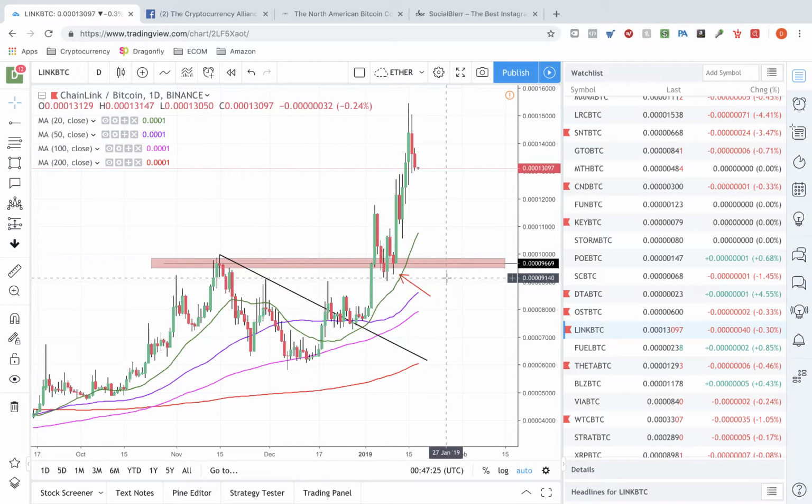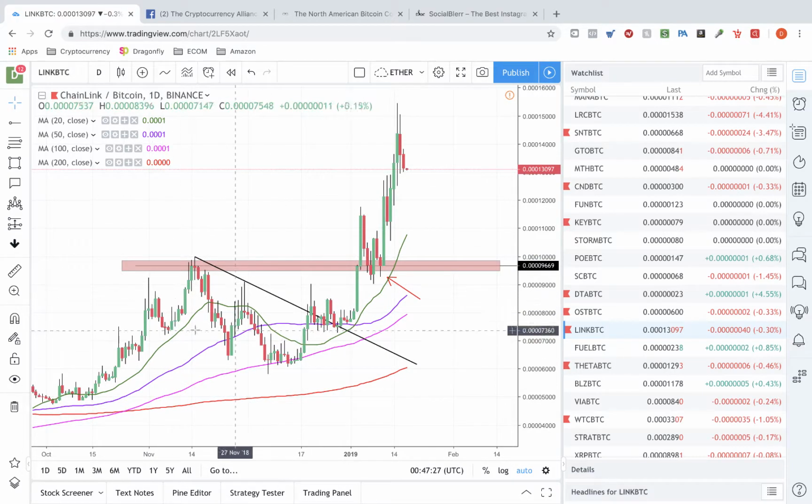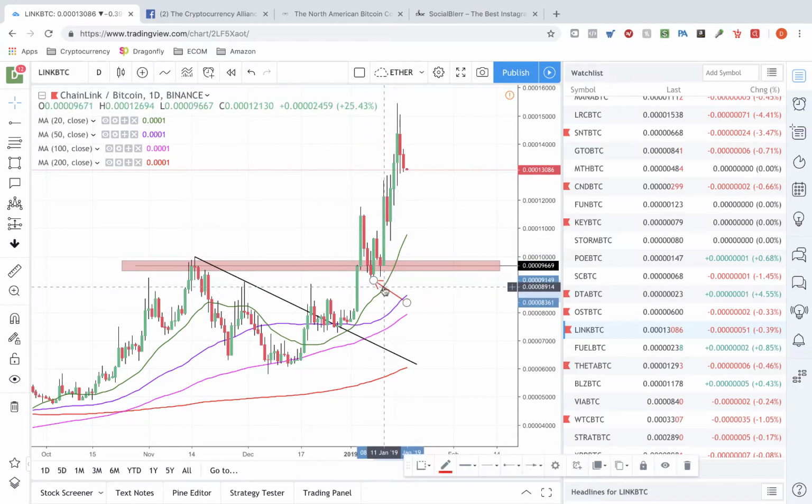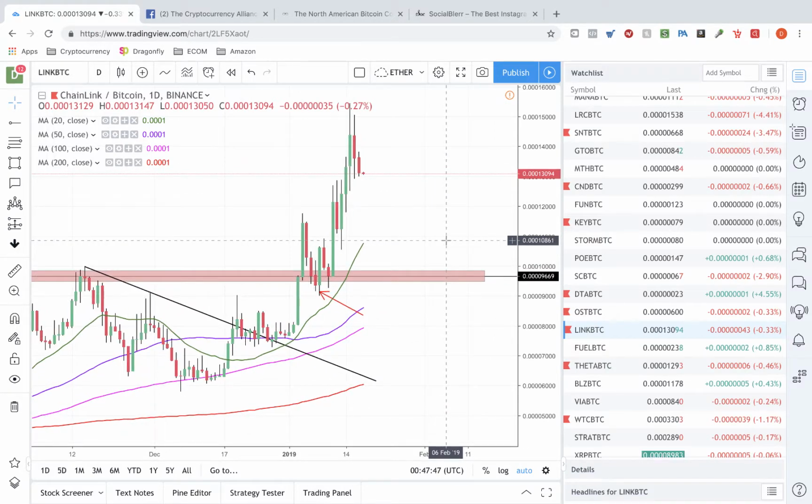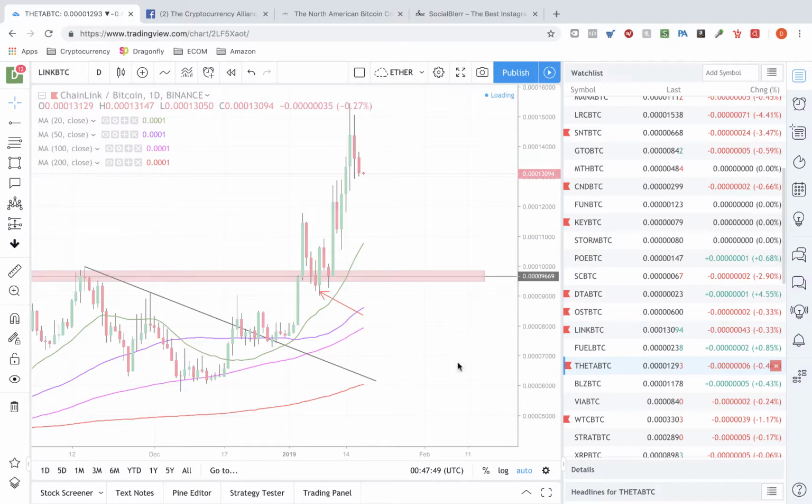Chainlink. The only reason I want to show you this is because this is another good example of breaking the downtrend, becoming an uptrend, breaking it here, rising, breaking the resistance, and becoming complete support, as you can see represented by this arrow. Became support, retested support, double bottom, and blasted off to the upside. These are the setups that we like. We see this move here, we take it. I mean, that's a 60% move, guys, in the last 10 days. Can't ask for much more than that.